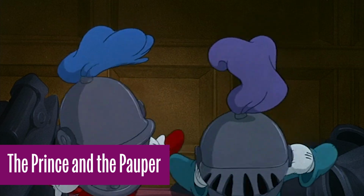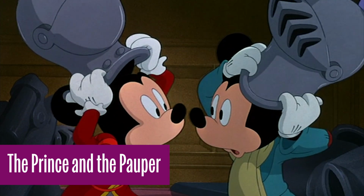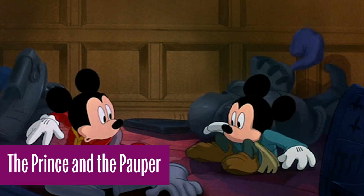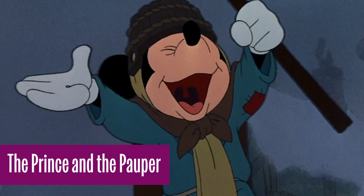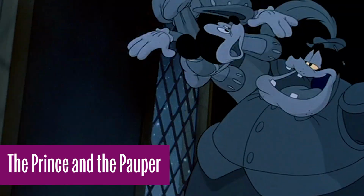The 13th display continues the literary adaptations with The Prince and the Pauper, a 1990 short released on November 16th, paired with The Rescuers Down Under. This 25-minute adaptation of Mark Twain's story stars Mickey in dual roles as the Prince and the Pauper, who switch places to battle against the scheming Pete.